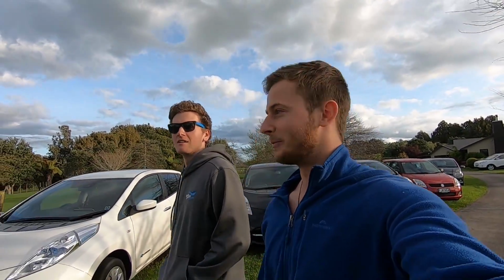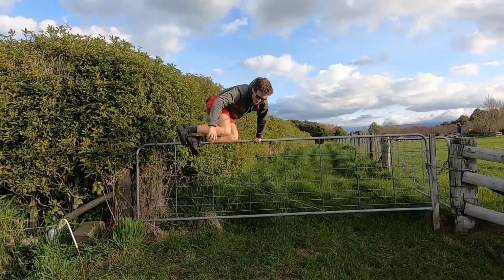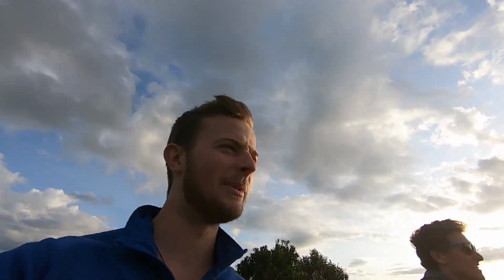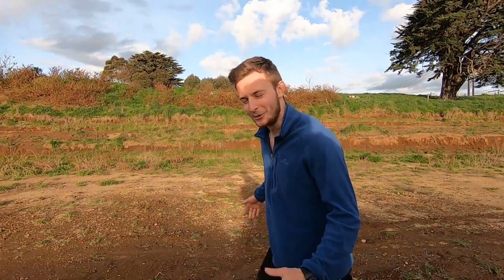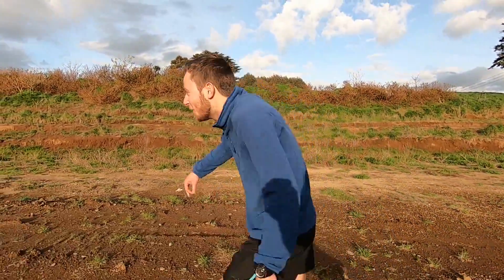So we're heading on down to the building site just down the road. See if we can find ourselves a little bit of something good, something that might help out with the van build. And something a little bit free. I can see at least one skip bin from here. It's all about looking inconspicuous and not drawing any attention to yourself, so it's important to sneak.